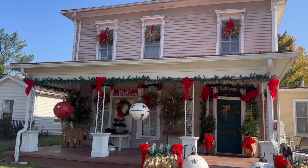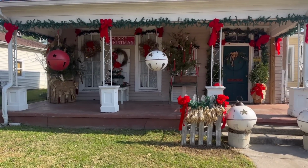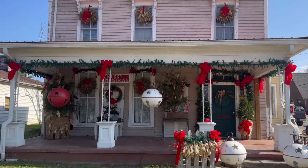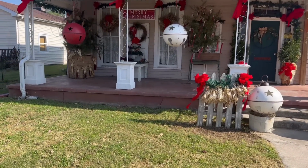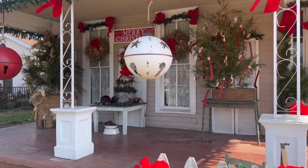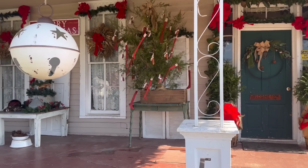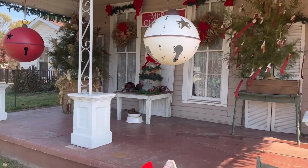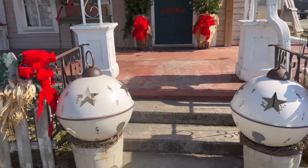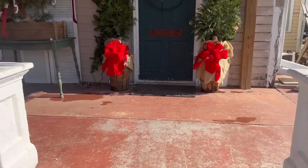Now, this darling house that's home to the Garden Patch on Main was built in 1856. And Esley's lucky enough to have her shop in this darling little house. And those giant bells are adorable. And they were really cute. She had them setting on, I guess it looked like two barrels, as you walk up the steps.